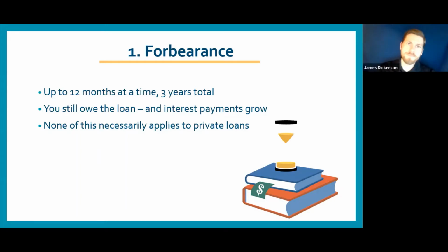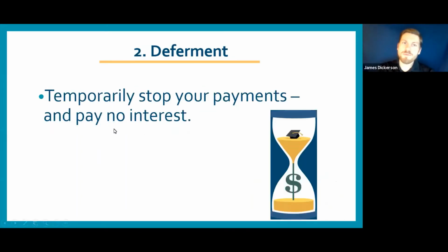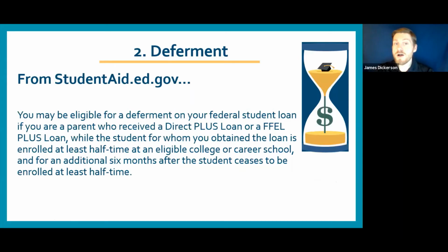Yeah, absolutely. So the second option would be deferment. Now, a deferment has the same effect on the payment, meaning you do not pay, but you also don't accrue interest. Deferments are what you qualify for when you're enrolled in school in a federal program. So while you're enrolled at least half time, you aren't making payments. And for 6 months following that, you are also not making payments.